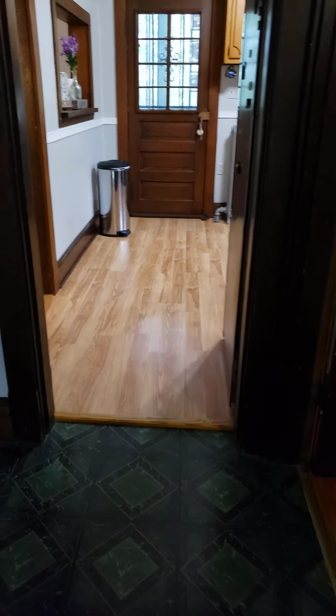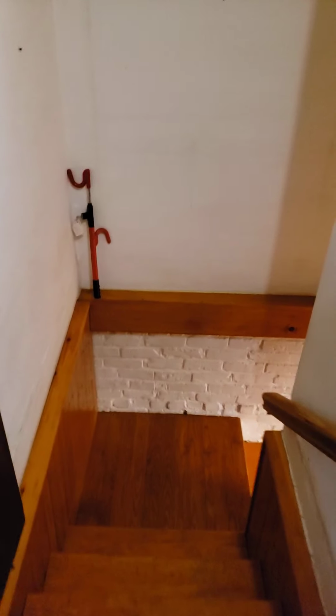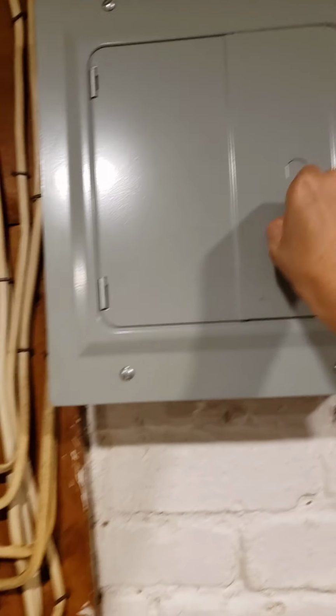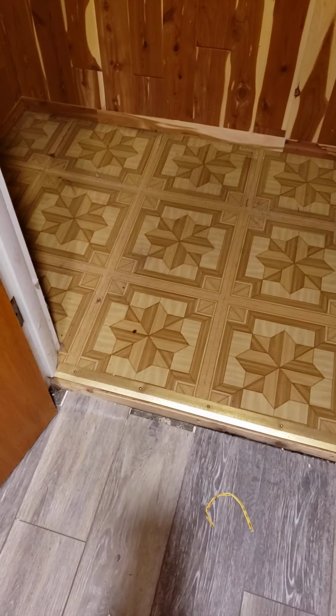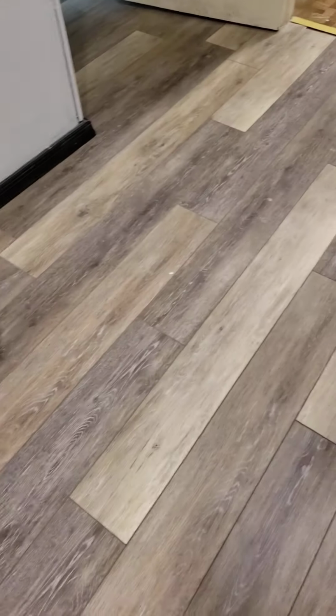Okay, down to the basement. Here is the head space. I think if you're any taller than like 6'2", you're gonna hit your head. It's 150 amps, but I think they have a secondary box with 50 amps, so I think they have a total of 200 amps coming in. Not sure, but that's a replaced window. Cedar closet, linoleum floor. This is just a laminate, manufactured wood kind of thing. They've made a closet here.